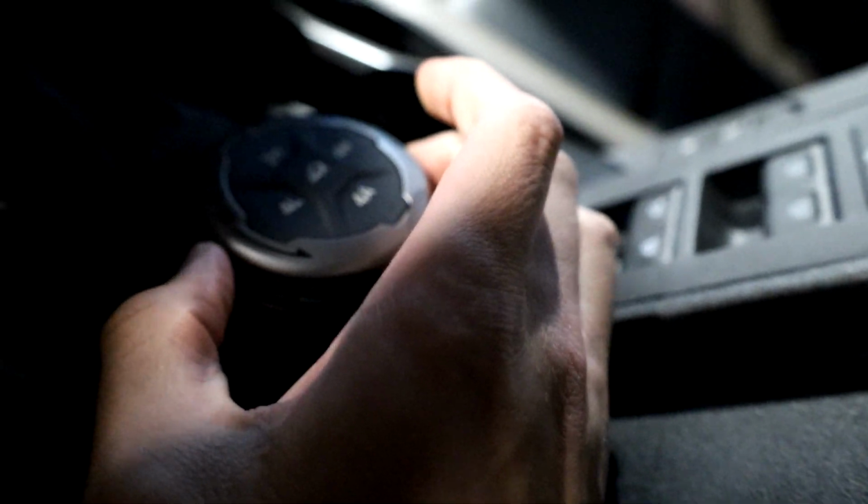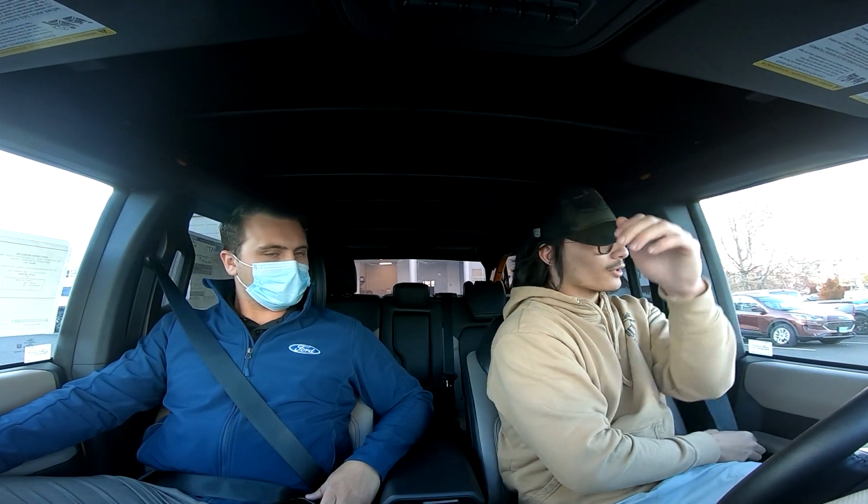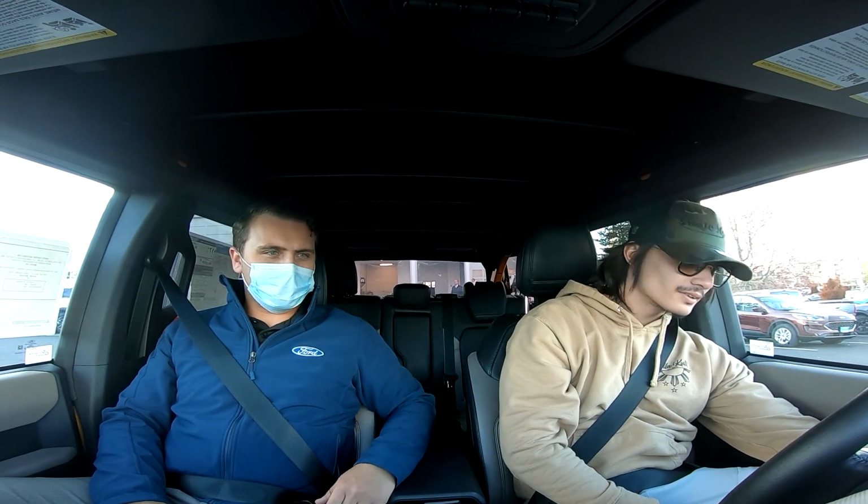Wild Track two-tone interior. Go mode selector, obviously automatic. It has sport mode compared to the Badlands. Correct. The Badlands has something like Baja mode, which is one of your GOAT modes, and you switch those up on the screen. Yeah. Normal, eco, sport, slippery, mud ruts, sand, Baja. But then we get in 4 high. Correct. And you get the trail cam. Oh, that's nice.